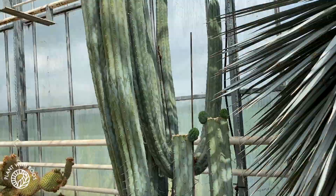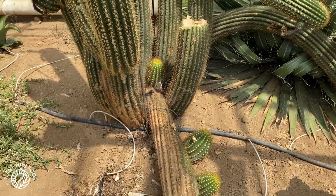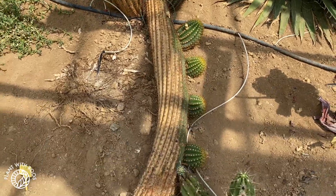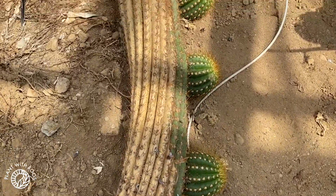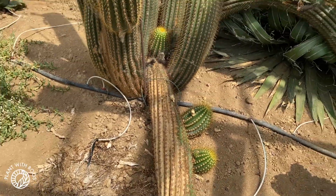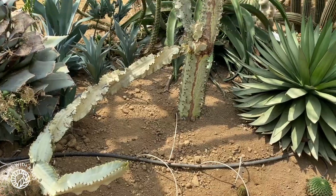And some bigger ones. What I love about these, which I've never seen in cactus before, is when one of them falls, I guess this is more how they grow in nature, then it just starts to grow from there. That's so fun and funky. Happy faces all around as we walk through here. It's really warm but beautiful.